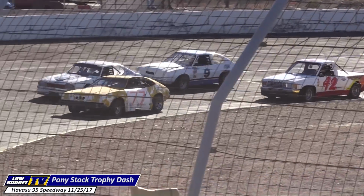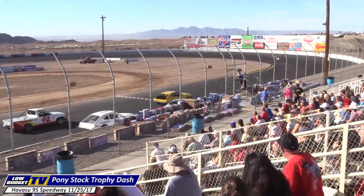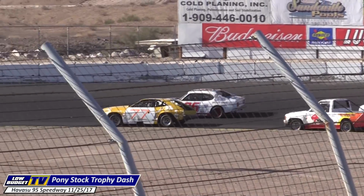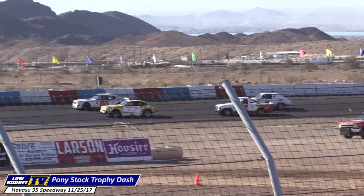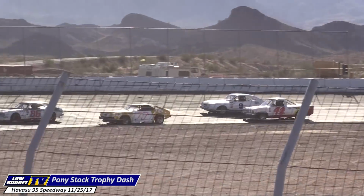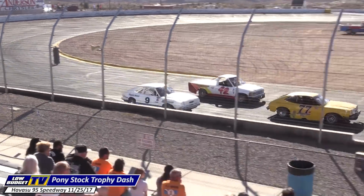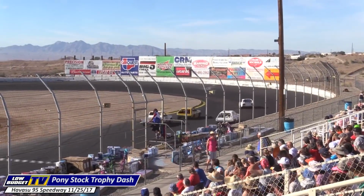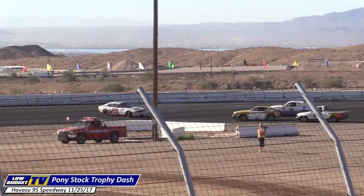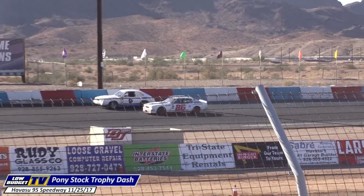Half the field races out at Orange Show Speedway in San Bernardino, California, and we go green. Trophy dash for the pony stocks. I'm just trying to find out who's got the best racing machine here today. And these pony stocks. Oh my gosh, did you just crack a pony joke? Don't wear out that knee with that slap. And on around is your leader, Soares, in front of Genda. And that's about as good as it could have finished.